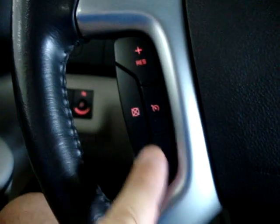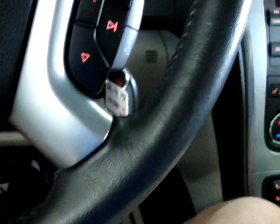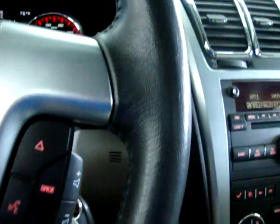On this side of the steering wheel is your cruise control. It is a leather wrap steering wheel, and I'll pan around it nice and slow so you can see the leather wrap is in perfect shape.